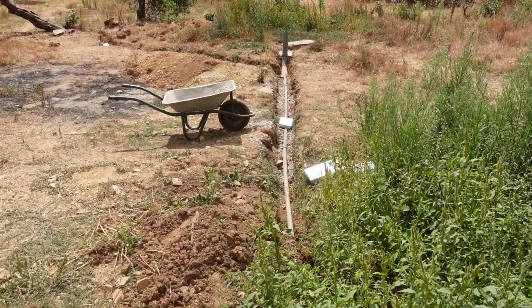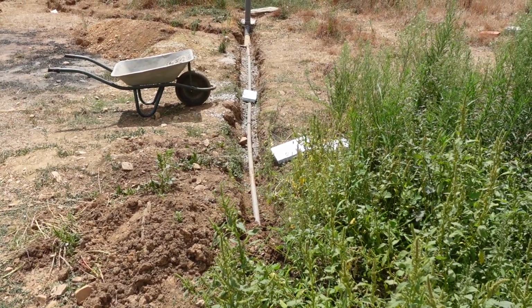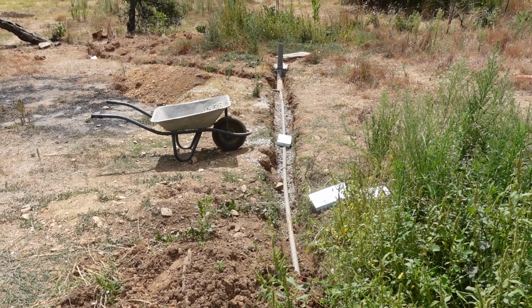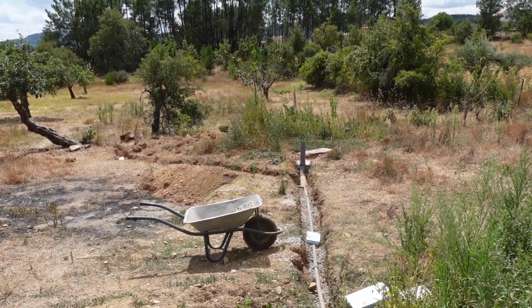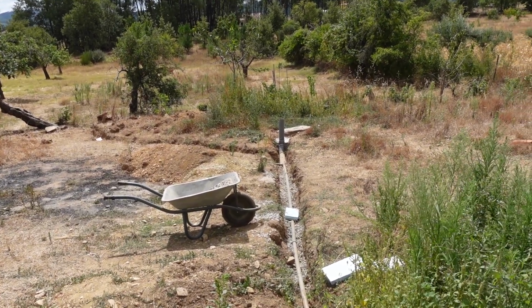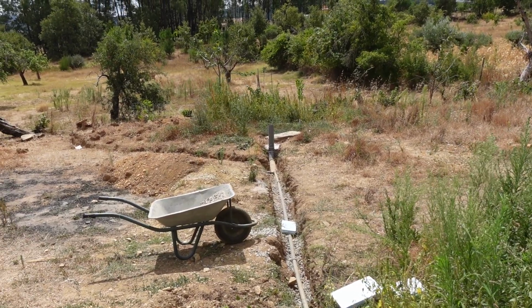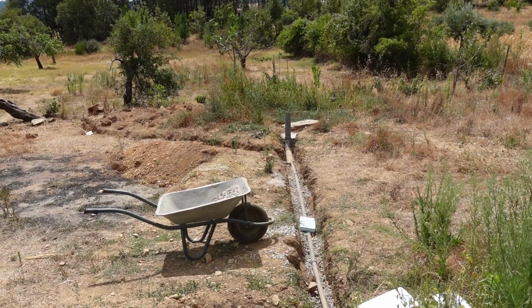The other thing that's been going on is obviously our drainage. We've got some waste pipe running down to the septic tank, and there's also been a new drain put into the septic tank. Obviously the vent pipe's stuck up there, which will be cut down lower to the floor once it's all cemented in and finished.